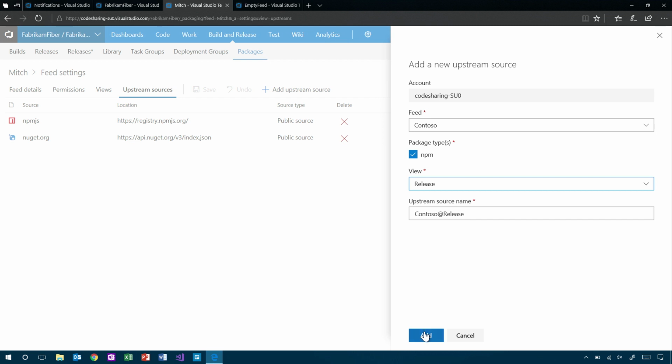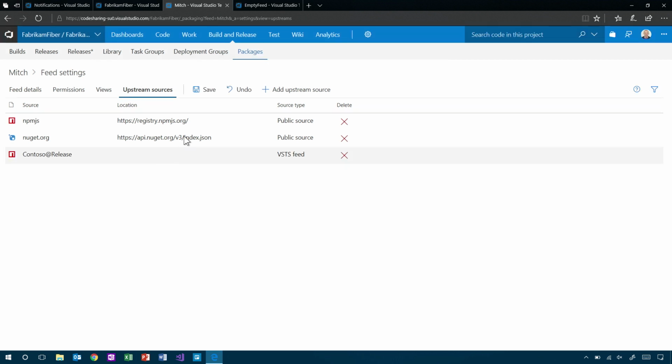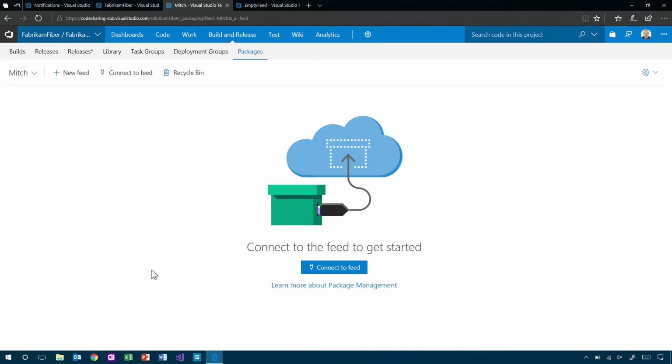Fantastic. Okay, I like that. Perfect. So I can add that in, and then I'll just go ahead and save this. And just as before now, if I connect, I can install packages from the Contoso feed. They show up here again and have full, what we call provenance information showing where this package came from. Great. And so the first time that I do a restore or an install via NuGet or npm, that's when this will all get populated. Exactly. And sometimes they'll come from the upstream sources.